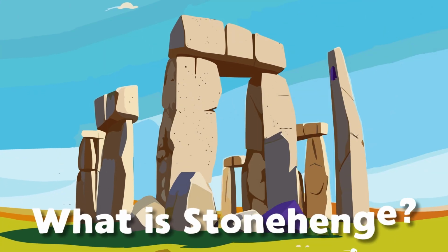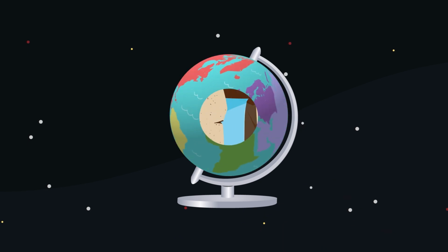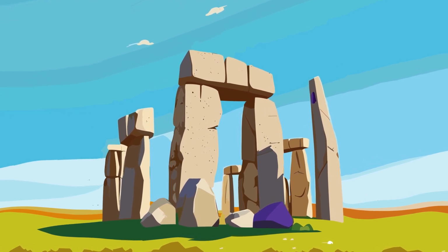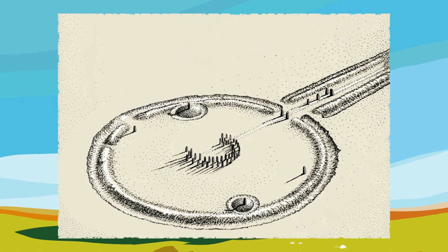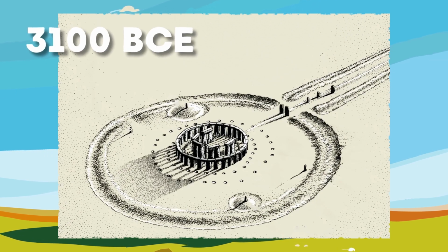What is Stonehenge? And where is it? Let's take a spin at the globe so we can find it. The exact purpose of Stonehenge is still a subject of debate, but some think it's a ceremonial or religious site. To date, it's been constructed in multiple phases over several centuries. Some think it started in 3100 BCE.